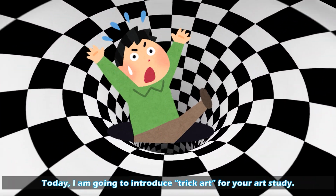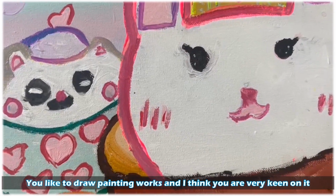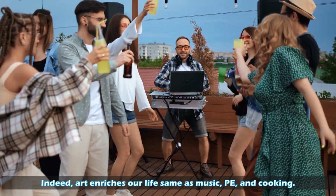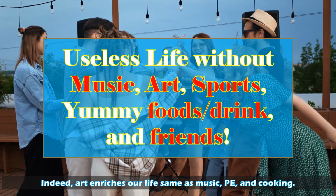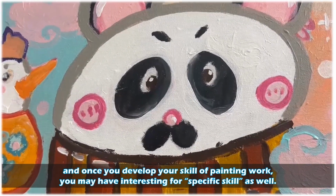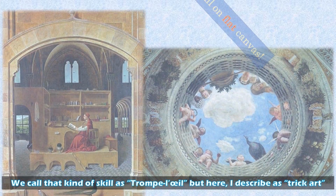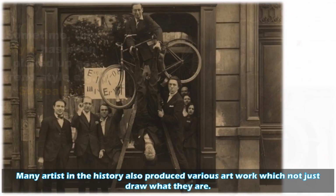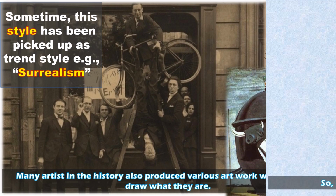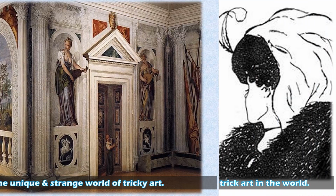Today, I am going to introduce trick art for your art study. You like to draw painting works, and I think you are very keen on it. Indeed, art enriches our life, same as music and cooking. And once you develop your skill of painting work, you may become interested in a specific skill as well. We call that kind of skill trompe-l'oeil, but here I describe it as trick art. Many artists in history also produced various artworks which did not just draw what things are. So, let's visit one unique and strange world of tricky art.